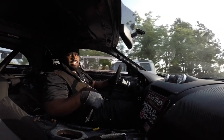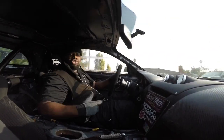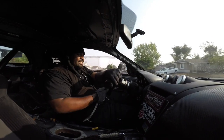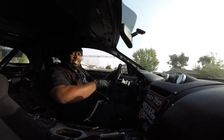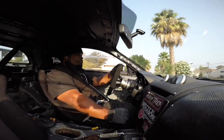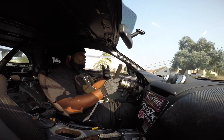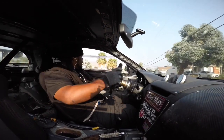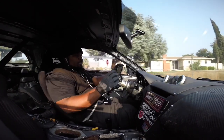The interior is loud, I'll tell you that. As far as the transmission whine, I think I'm gonna scrape. Yes, I did. But it's not too bad. It's not super excessive, it's not super loud. It doesn't give you the super brat vibes, but it's well tuned, it's fine tuned.